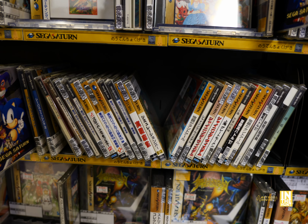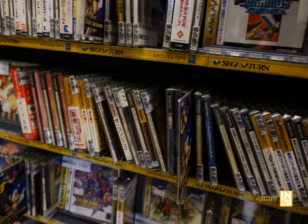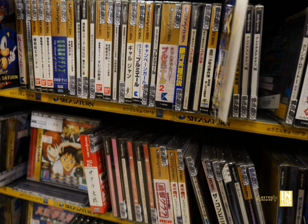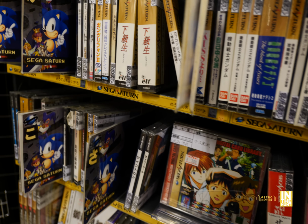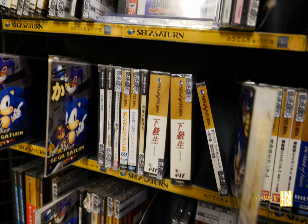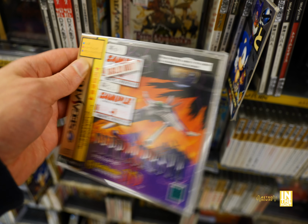But here's just some more up close panning shots of what they have for the Sega Saturn. They have quite a bit of stuff, and the more you dig, the more you will find. And now the one thing too is a lot of these titles are available for the PlayStation 1 because the PlayStation 1 was ranked number 1 in Japan during this time, and it's just a monster when it comes to its library. But there is a lot of good Saturn stuff here, like this Terra Cresta 3D.